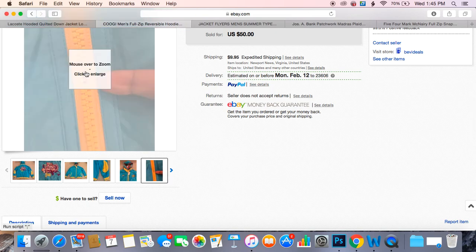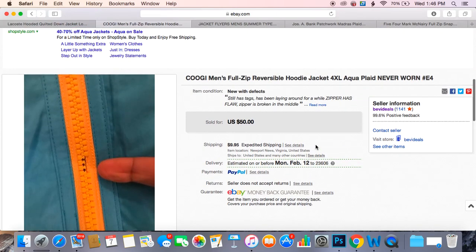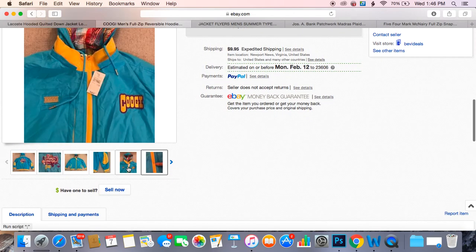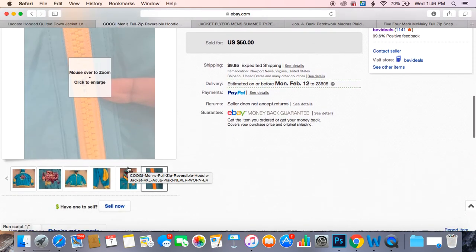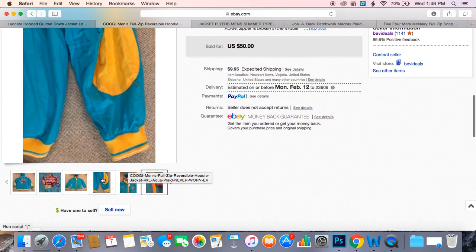The zipper had a break in the middle, which is not cool. So you probably have to replace that whole zipper. If there's a buyer that wanted to go through all that, great for them. It was a cool jacket altogether.